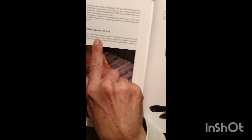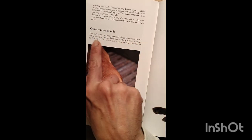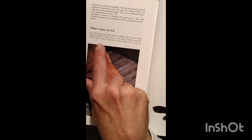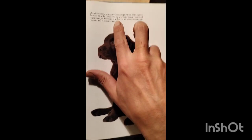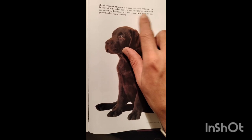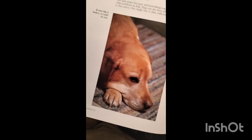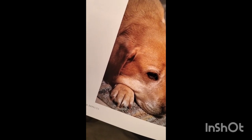Other causes of itch. Not only atopy, hot spots, and food allergies can cause itch and other problems in dogs. Dogs can also have allergic reactions to flea saliva. One single bite is then sufficient to cause an allergic reaction. Mites can also cause problems. Mites cannot be seen with the naked eye, but your veterinarian has special equipment to determine whether or not these parasites are present and to start treatment, like a magnifying glass. Special equipment. A magnifying glass is special equipment. Come on, people. If your dog is listless, it could be sick.